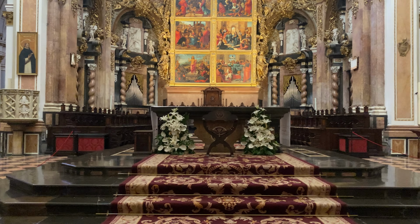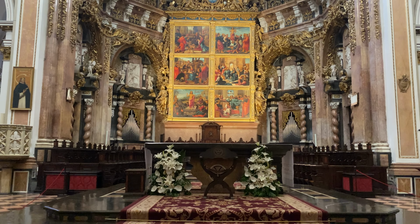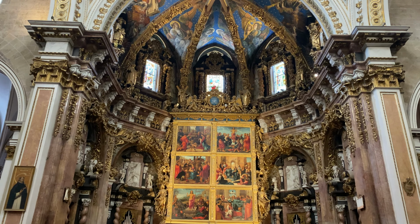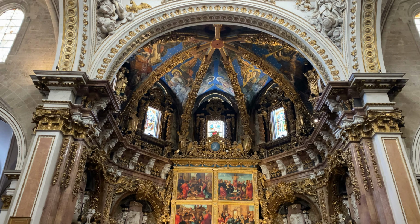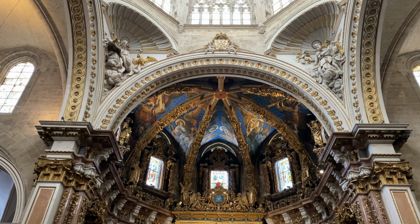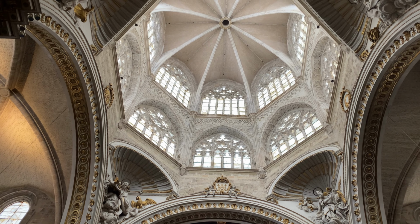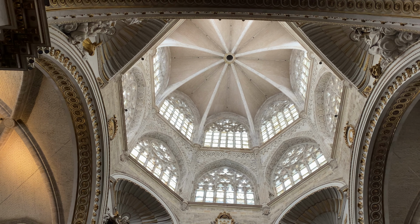Alright, have a look at this main centerpiece just here. Beautiful artwork, just look at it. This is just amazing. Look at that first set of ceilings there, all painted by hand, of course. And then you go up and up to the vaulted roof right at the top there. That's just magnificent. Wow.